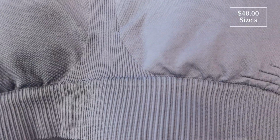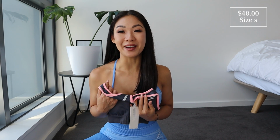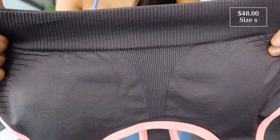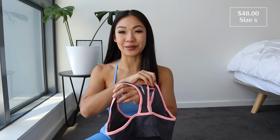It's also got the ribbed contouring as well. It's in a seamless material that's quick drying, it's lightweight, it's breathable, and it has the removable padding, ribbed supportive waistband that's super stretchy, and then you've got the silicone logo on the front and also the back.